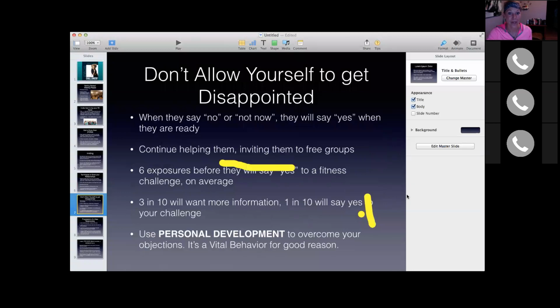All right. So don't allow yourself to get disappointed. This is one thing that I think a lot of coaches, especially new coaches, get really bummed out about, when people say no or not now, or they just don't seem to have any interest. As a new coach, when I would post on my timeline, I got very few likes, very few comments. Most of my success in my business starting out was all done behind the scenes in private message.